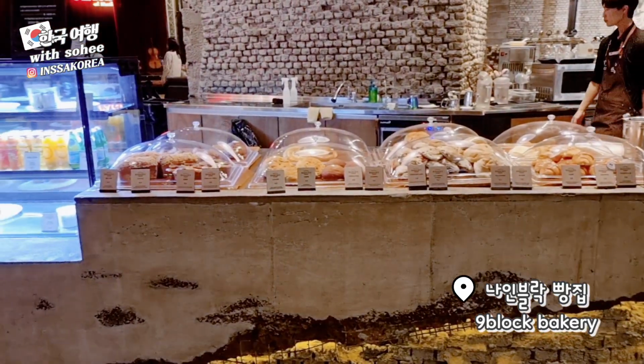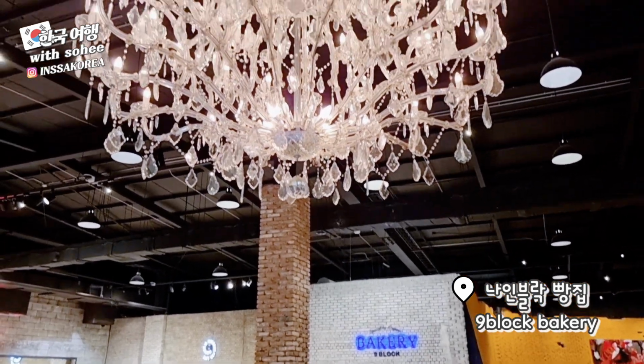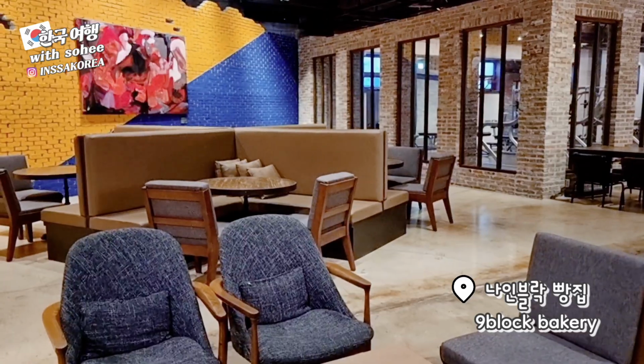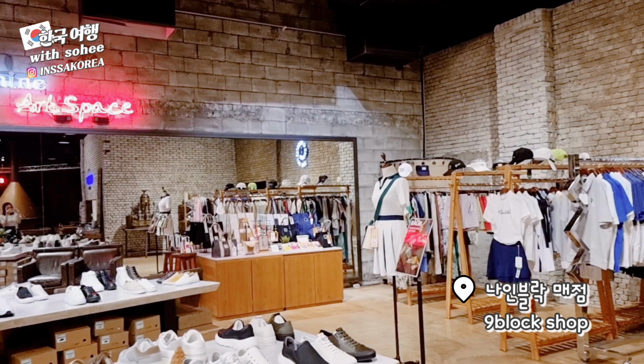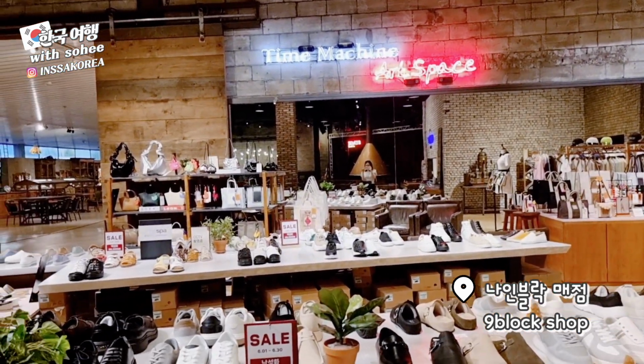Look at all these delicious treats. For some reason, this space feels like a mix of everything, like the past and the future. There were also shops selling clothes and shoes. And the art exhibition is actually just behind this space.